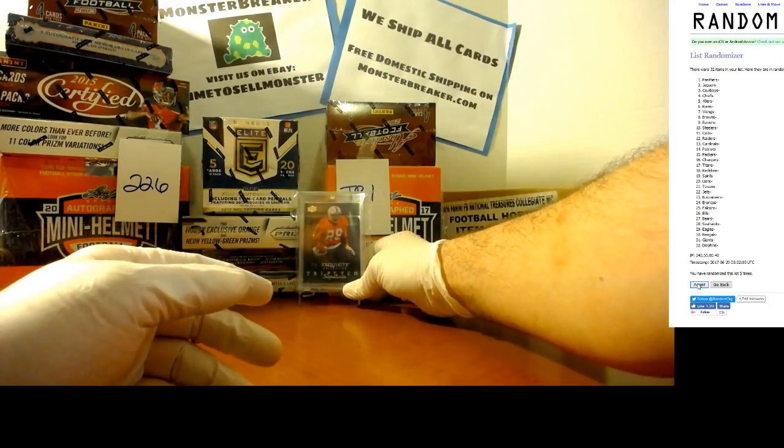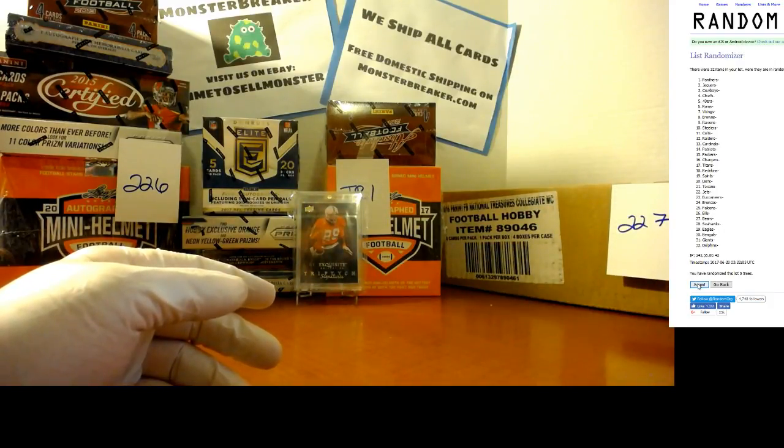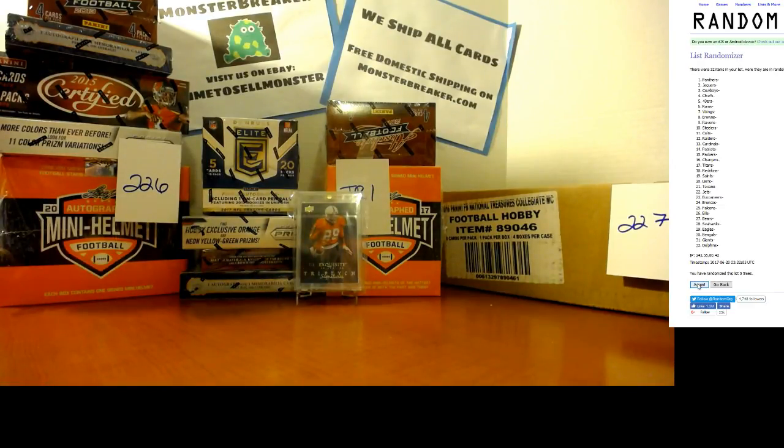We'll be doing 12 breaks. After 12 breaks, we'll randomize all the people that bought a full spot. And one person will be walking away with that beauty. There's the link for the website breaks. Or you can get into break 227. This is a full case break of 2016 National Treasures College. Random left number at $12 a spot.